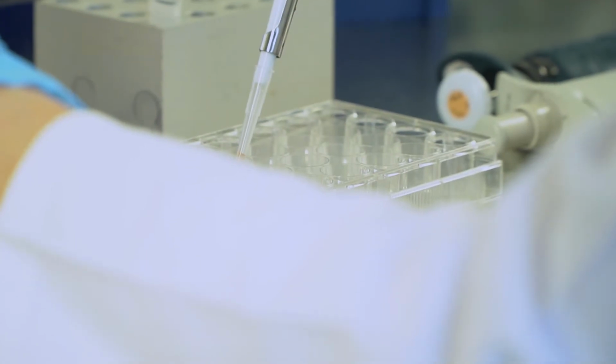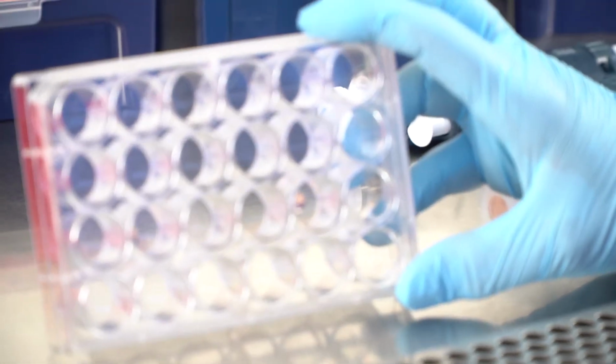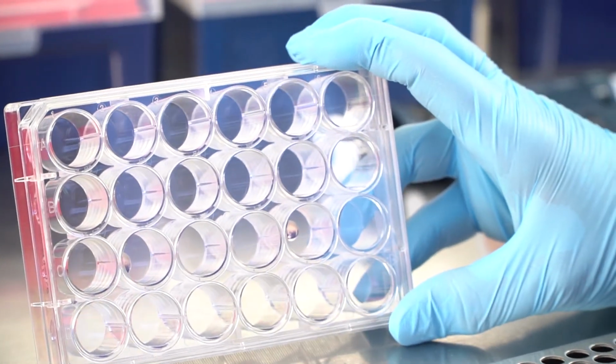I think hydrogels will play a big role in the future in research as well as in the pharmaceutical industry, for example for drug development, because especially these chemically defined hydrogels are much more reliable in their composition. They are controllable, and the results are more reproducible. And also in regenerative medicine, we believe they will be applied more and more in the future.